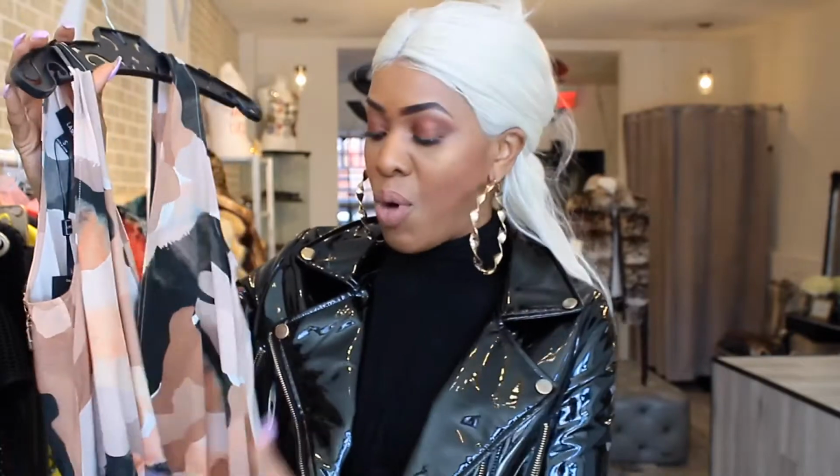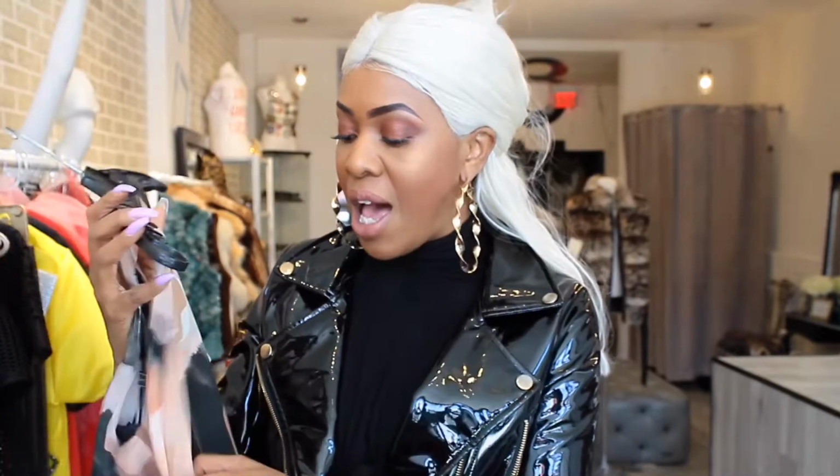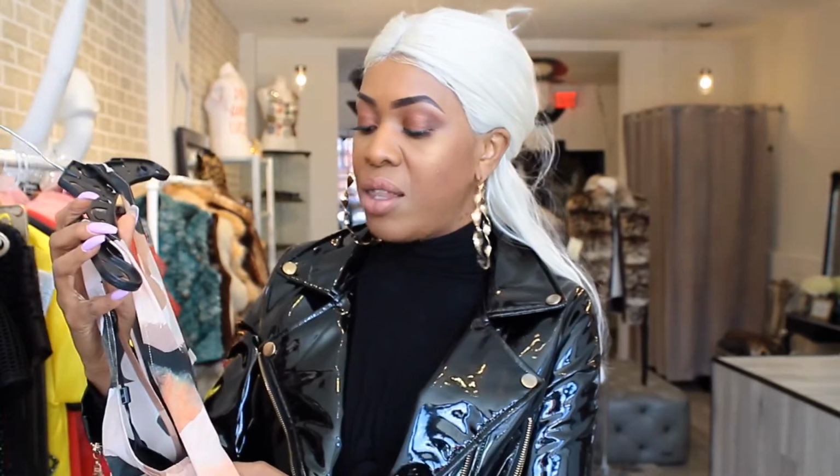It has a little snap right here, which sometimes you need because of cleavage so that it looks appropriate. So I like that. You don't have to pin it. But this comes in small, medium, and large, and it is absolutely gorgeous, you guys. It's called the Fala Print Camo Bodysuit. I love this, you guys.